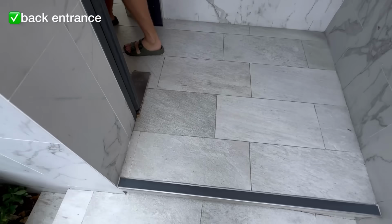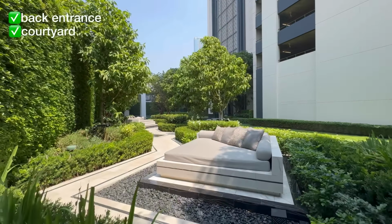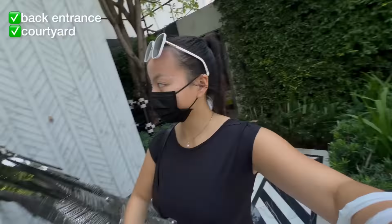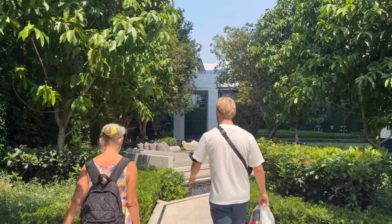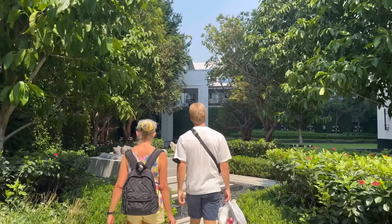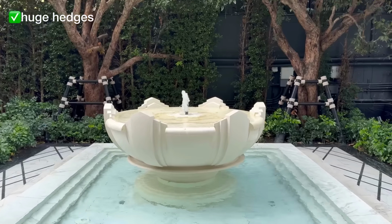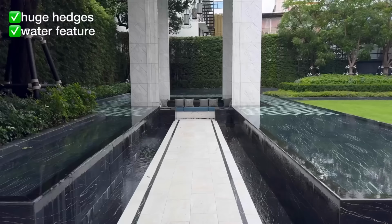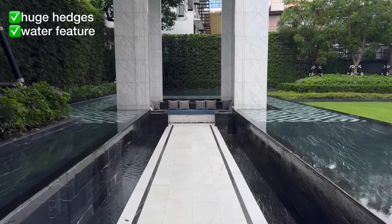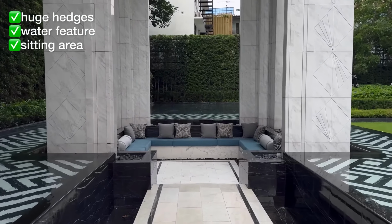There's also a back entrance to this condo that you can enter through facial recognition. This leads you into the courtyard of the condo, which is this beautiful green space with lots of places to lounge, and look, the peacock is back once again. This backyard area gets lots of sun in the afternoon and is surrounded by these huge hedges, so you get that kind of sense of privacy away from the bustling streets of Bangkok. There's also a very cute water feature and little pool that leads to this sitting area with couches and pillows under these big marble towers.